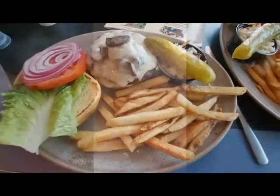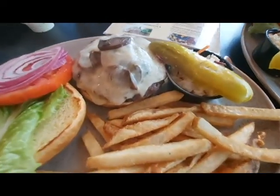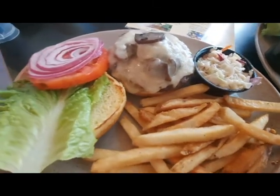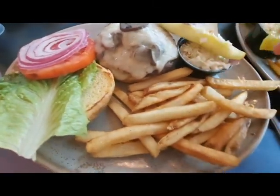Okay, the next thing I'm gonna try is this Swiss mushroom burger. So this is just a burger with Swiss cheese and mushrooms, onion, lettuce, and tomato on a bun. And on the side, it's served with coleslaw and french fries. Oh my God, this is so good. This is so tasty. That's the best burger I've had since I've been in Florida.